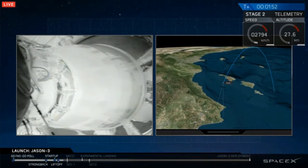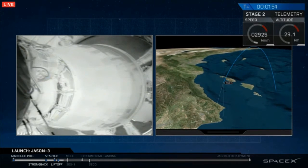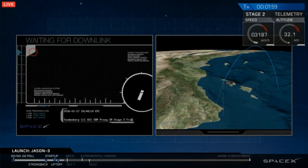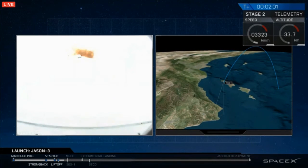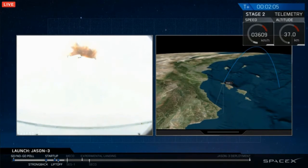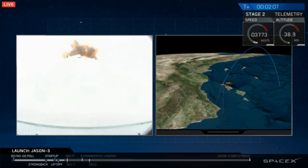MVAC chill has started. They've begun chilling the Merlin vacuum engine, flowing liquid oxygen through it, and that is actually a view from the thermal imager on the left side of the second stage. Vehicle is supersonic. Vehicle has reached maximum aerodynamic pressure.